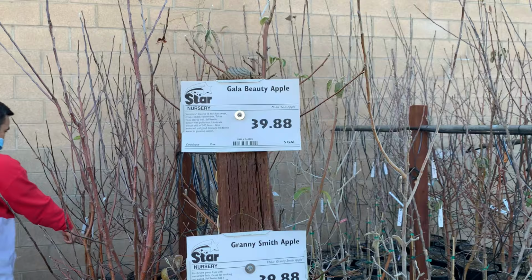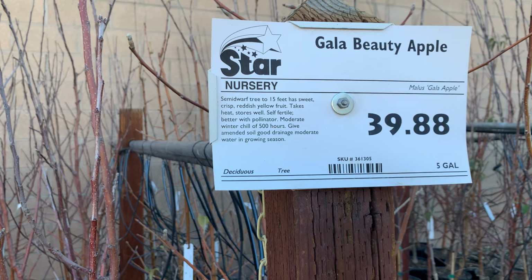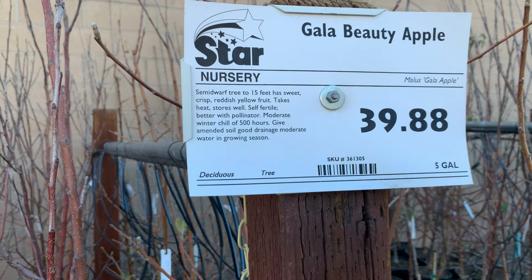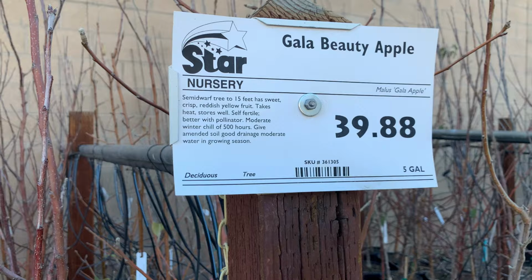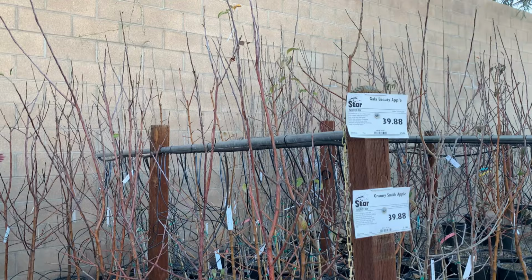So we've decided we're gonna take a Gala apple tree because it says here it takes heat. It's self-fertile. That means we don't need two trees to have a fruit. And it takes moderate winter chill of 500 hours. So yeah, it's just a matter of choosing one that will fit in our vehicle. So they are dormant right now, but come springtime, they'll start developing those leaves.